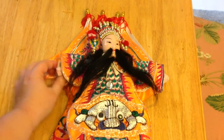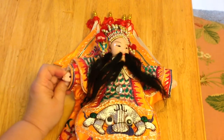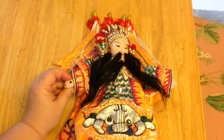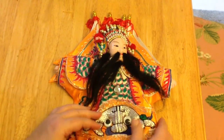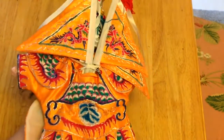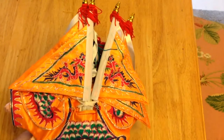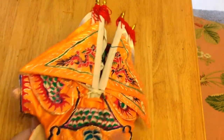He has holes here, and from what I've seen online, he should have some kind of weapon in his hand. Let me turn him, show you the back. So pretty. Gorgeous, like these flags at the back. Tons of hand embroidery. Really heavy duty costume.